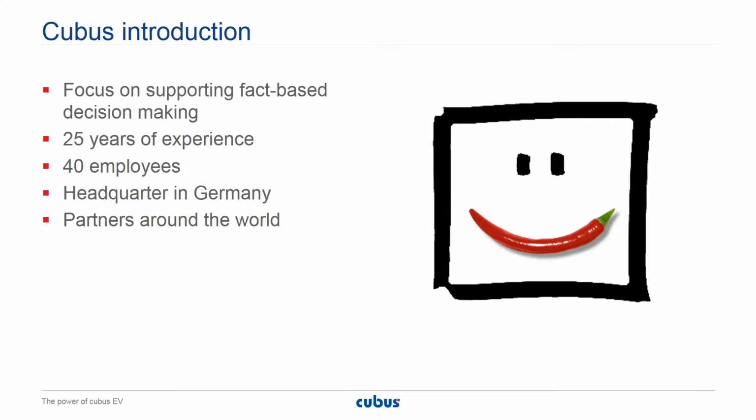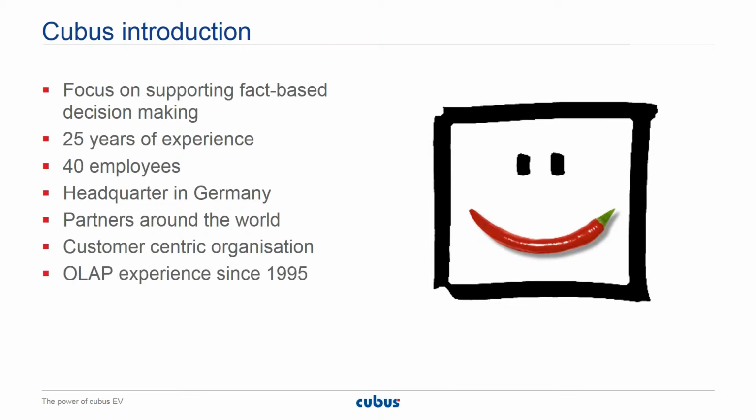And then we have partners around the world, partners like CXO, but also reselling partners that help to bring our products to the customers and make sure they are well introduced. So this is similar to the partner ecosystem that CXO has. We're a very customer-centric organization. That's pretty much the same as with CXO. So we think, even from a culture perspective, on the way we deal with customers, we're very close to each other. And we have OLAP experience since '95.